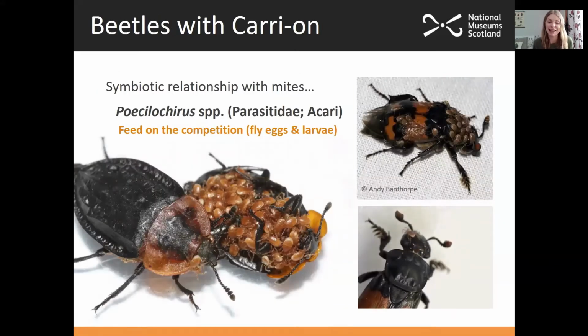Now, when you find these carrion beetles, you may also notice that they have some hitchhikers. That's right, they have phoretic mites quite often. It's generally believed that this is a symbiotic relationship and that the beetles actually benefit by hosting these mites. However, it's not quite clear.